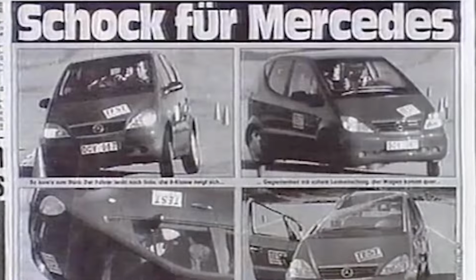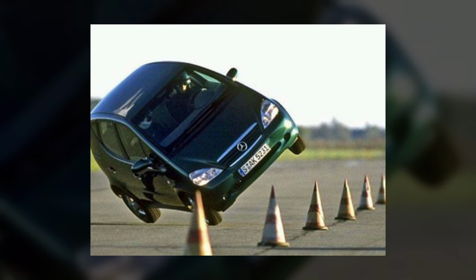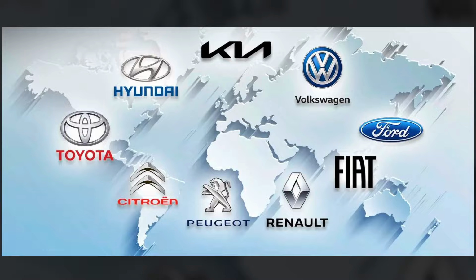The footage spread across Europe like wildfire. Newspapers called it the flip heard around the world. Buyers panicked. Dealers froze orders. Rival brands couldn't believe it. How could a company known for bulletproof safety build a car that tipped over like a toy?